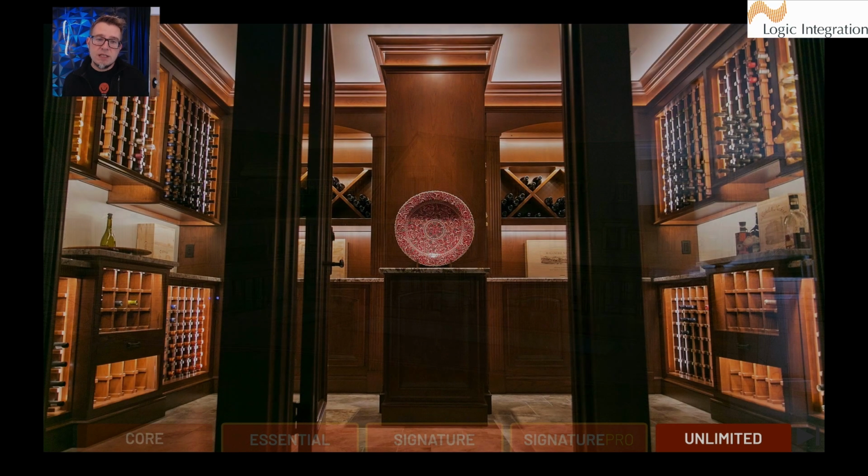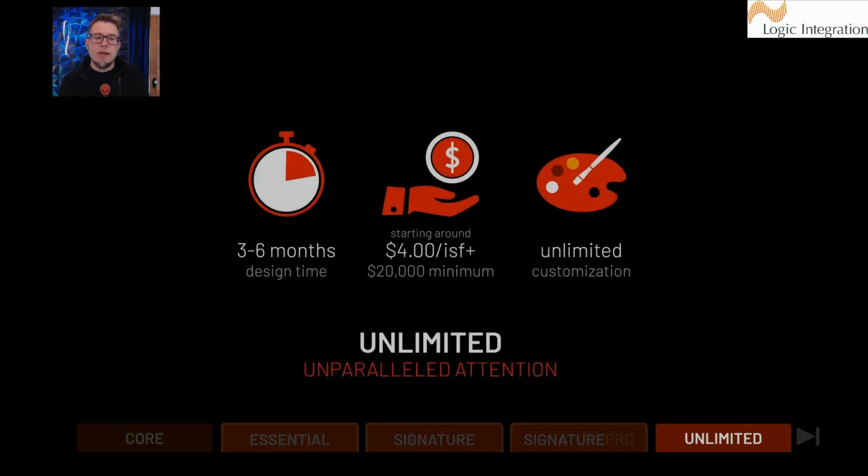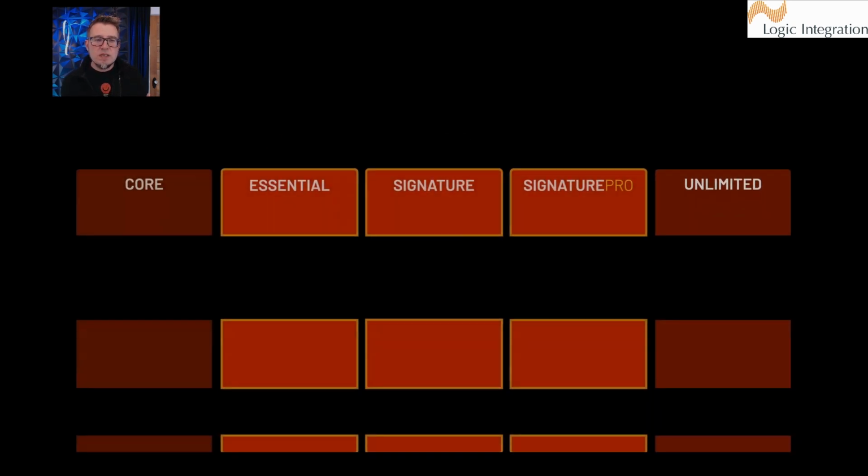It takes about 3 to 6 months of design time. $4 and up per square foot. There's a $20,000 minimum on that. And we can talk through the project. The more information you give us, the more accurate we can give you an estimate of what that's going to cost. And of course, the level of customization is truly unlimited. And unlimited stacks up there as the fifth service, the most expensive service.